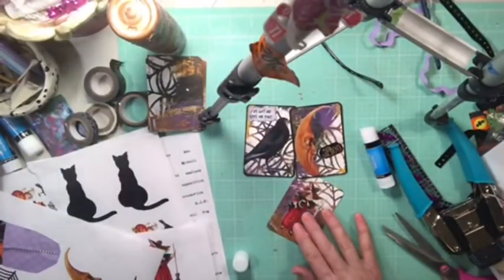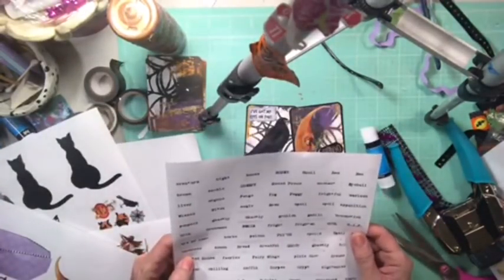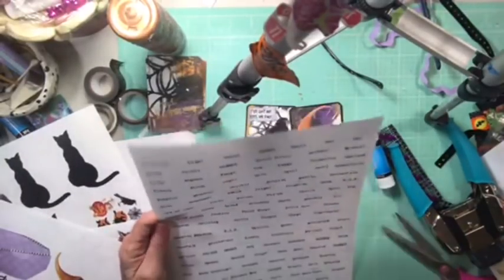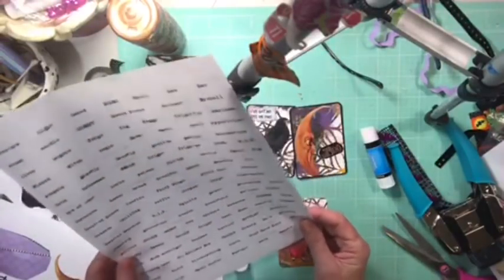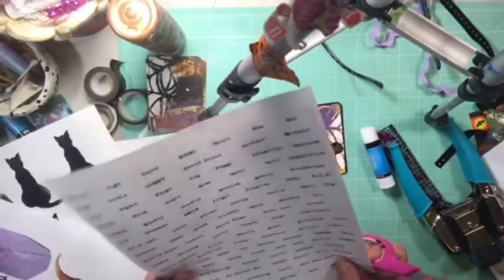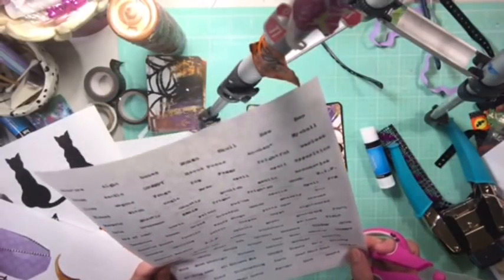All right, so let me see. I want to put a word on here, but I'm not sure which word. So we have bones, creature, fairy wings, ooh, haunted house, darkness. Let's see if there's anything about a cat or a witch. Witching hour. That one's good, the witching hour. I might have to get some more of these. They look like they're on a typewriter, right? Aren't they cute? I just printed them out for an online kids thing. I think I'll go ahead and take that witching hour one.